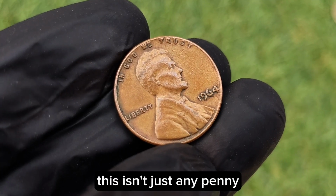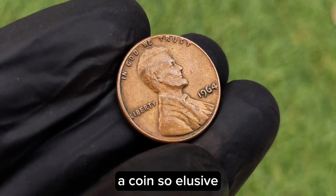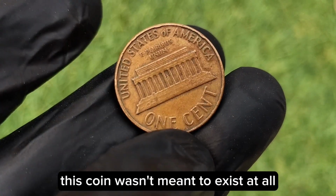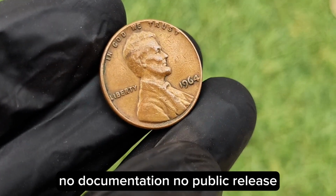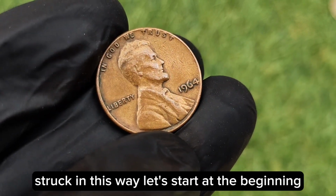This isn't just any penny. This is the 1964 SMS Lincoln penny, a coin so elusive, only about 20 are known to exist in the entire world. But here's the twist, this coin wasn't meant to exist at all. Its very creation defies official US Mint records. No documentation, no public release, and no obvious reason why it was ever struck in this way.